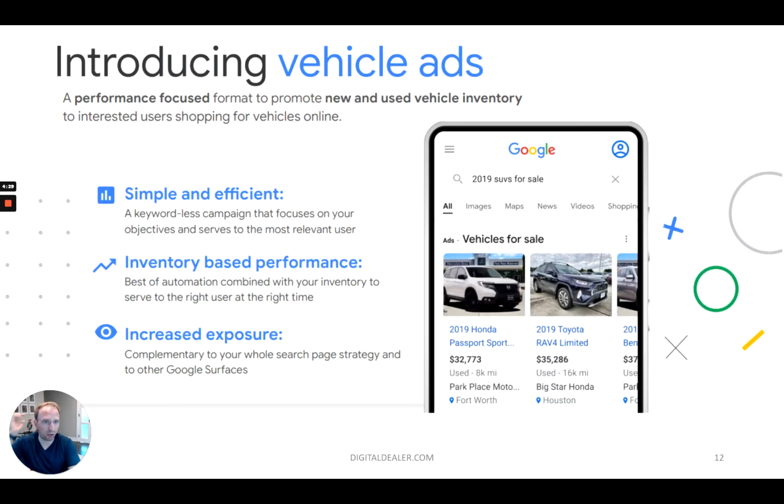So just as an introduction to vehicle listing ads, this is what they look like. So if you look on the right side, if you search for 2019 SUVs for sale, the dealerships that are actually participating in the VLA program, those are the cars that are coming up.